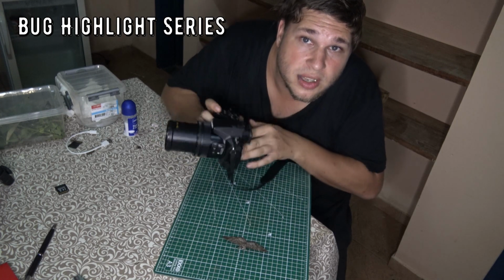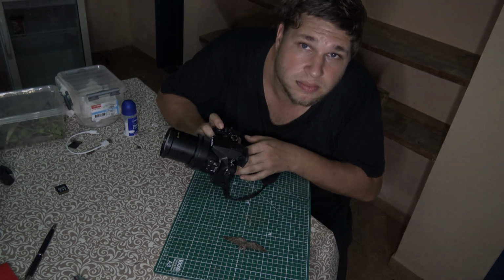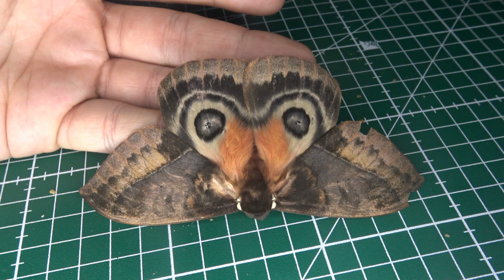This is Bart Coppens and welcome to my bug highlight. Now I believe this silk moth species here is called Automeris larra. Or at least I believe this is Automeris larra.